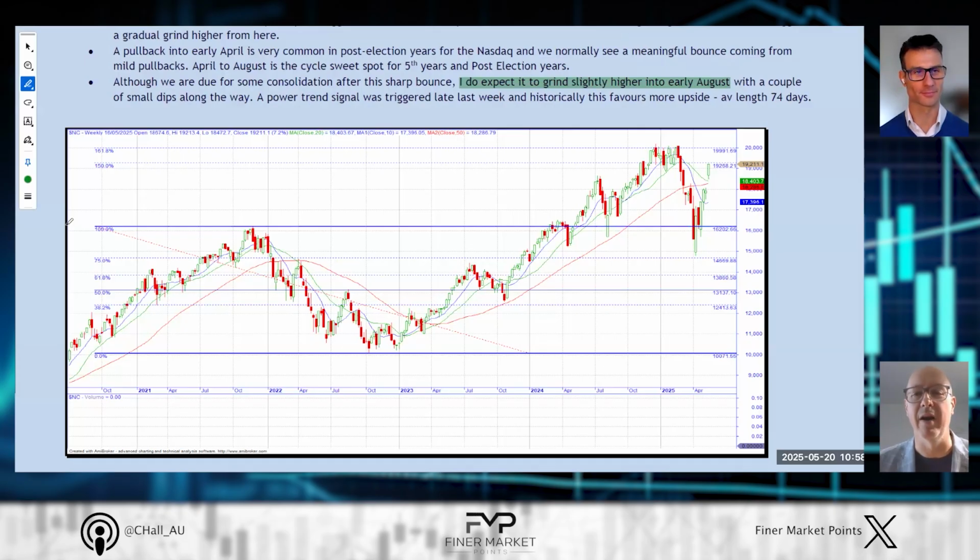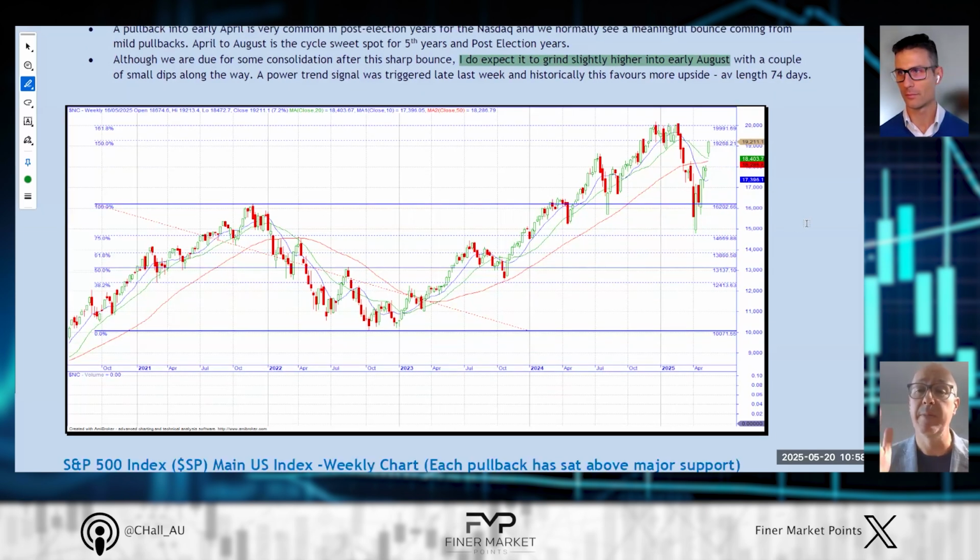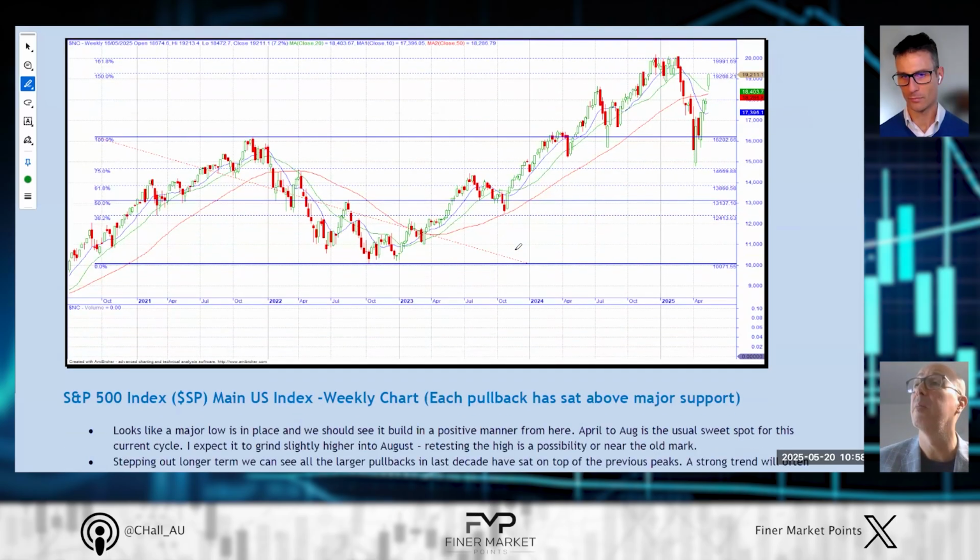But it was more of a grind. Oftentimes you find that when you get the really fast move, we've seen it a few times in the past, and I think one of the charts that I showed had it on there, you get that really fast move early and then it just grinds higher on its side there. Might be the Dow or the S&P there, I think.